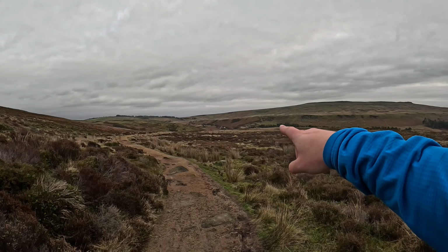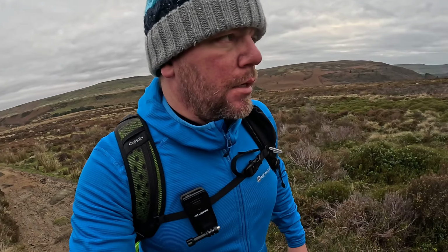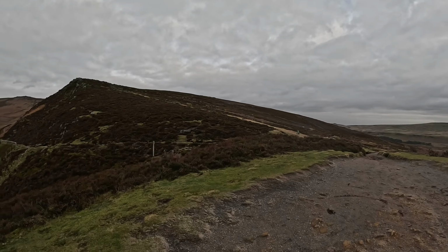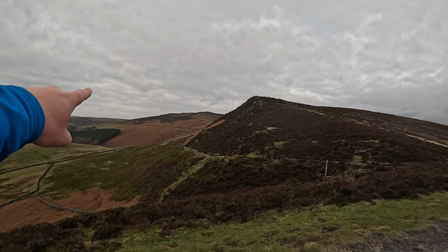Park just down there at Cutthroat Bridge, alongside Cutthroat Bridge. Nice steady walk up. So just at the start of Derwent Edge, we'll be going up there, across that way.